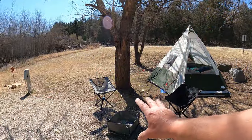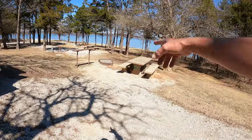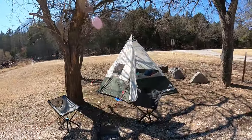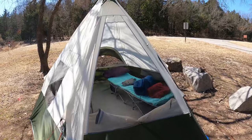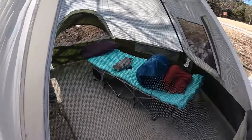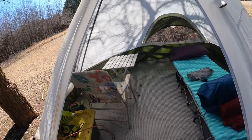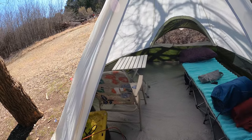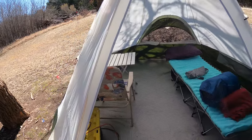So we've got the fire pit. Well, I don't have to go all the way over there, but I got my chairs, got the teepee tent. Got the bed all set up. We've got a desk. Well, I call it a desk. I may use that table for cooking, but that's all I gotta work on the computer.